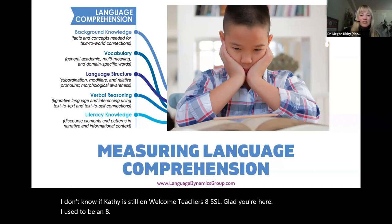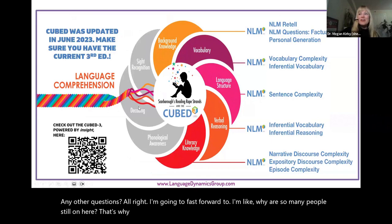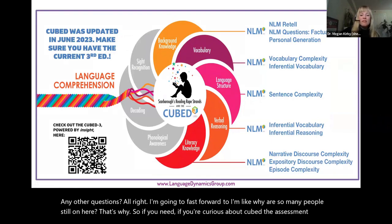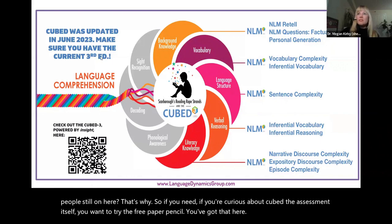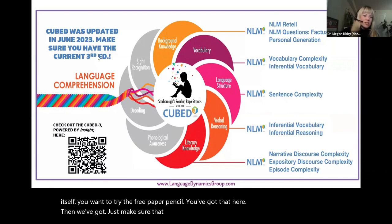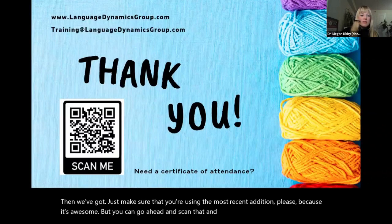Any other questions? All right, I'm going to fast forward to, and I'm like, why are so many people still on here? That's why. So if you're curious about the Cube 3, the assessment itself, you want to try the free paper pencil, you've got that here. Then just make sure that you're using the most recent edition, please, because it's awesome. But you can go ahead and scan that. And then here is the end of certificate.